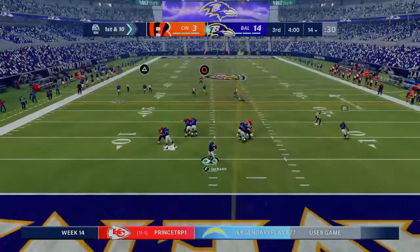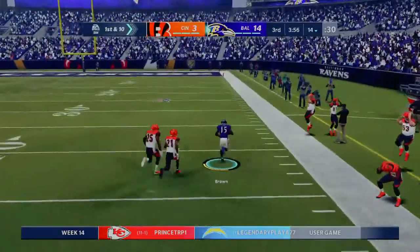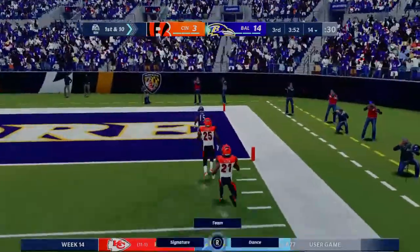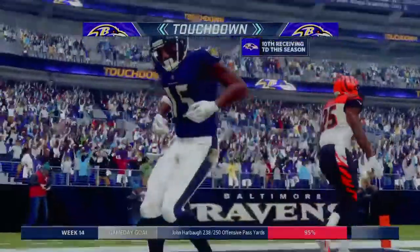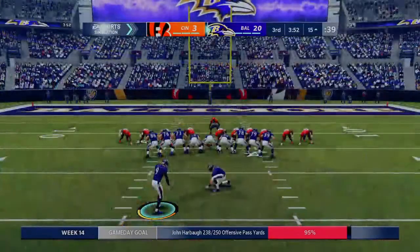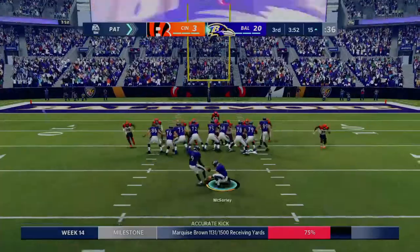Out of the gun, he'll throw. It's complete to Brown, right side. Weaving through traffic, and now he's free. And all the way in for a Ravens touchdown. Marquise Brown, his 10th touchdown of the season, 2nd of the game, as the Ravens push further out in front.